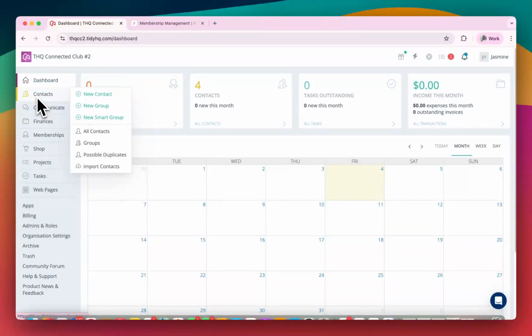So from here, you can create smart groups. Having smart groups set up allows you to communicate to those groups. So you might have all your coaches in one group, or all your junior committee members, or your current committee members in a group as well.